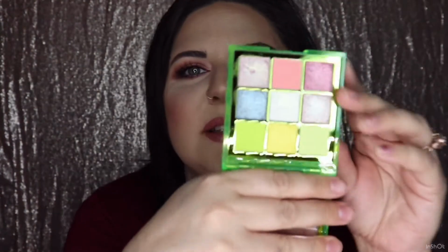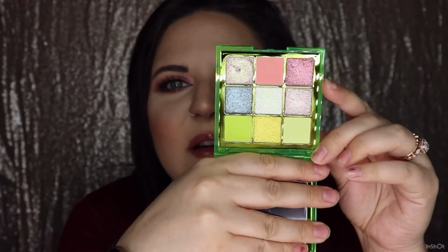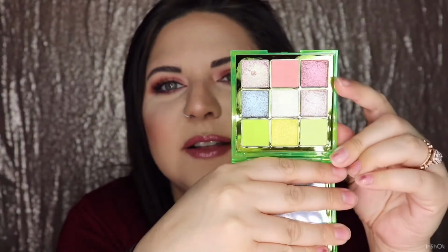I do use the other ones quite a bit, but something about this formula just did not hold up to the rest of the Neon palettes or any of the other Huda Beauty palettes that I own. I don't know what it is, but they're just not quite as great, and I'm just not as in love with it. Now, for Anastasia Beverly Hills, that's what I'm going to do next.